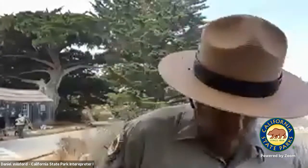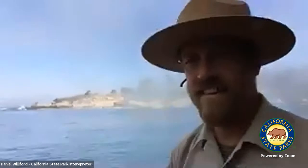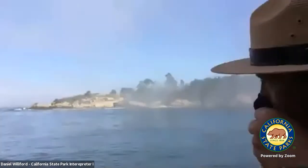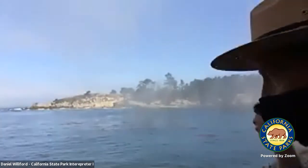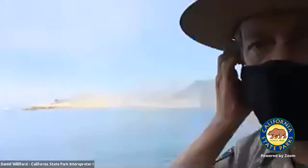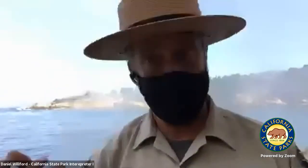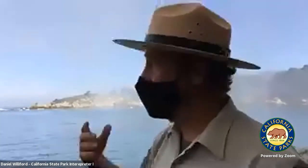All right, now that we're on the trail, got a mask on up. All right, there we go. Look at that. Whaler's Cove, Point Lobos State Natural Reserve. Located just south of the town of Monterey. And consequently, just south of the Monterey Bay itself.